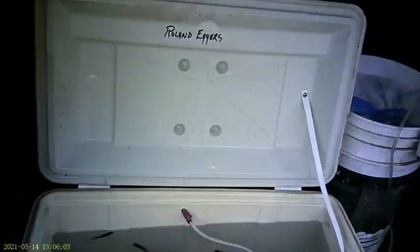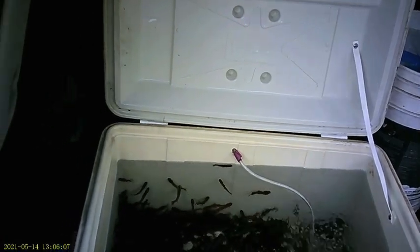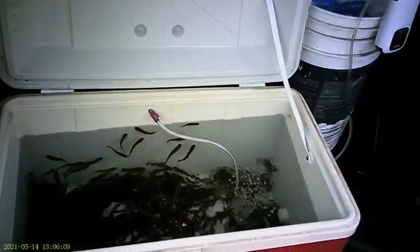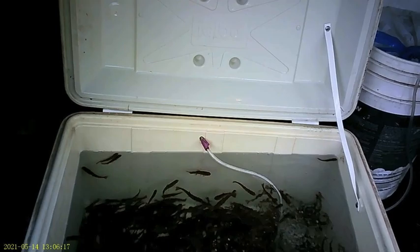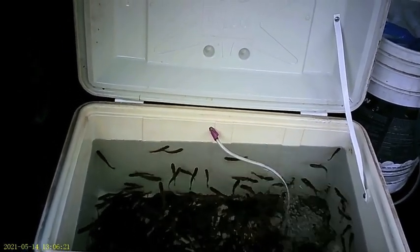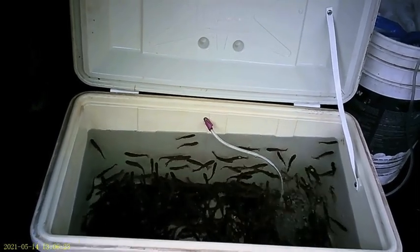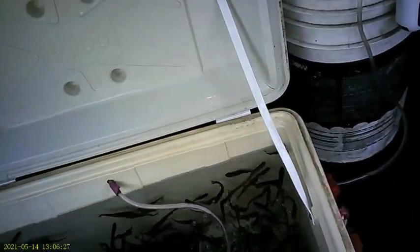Okay, we have arrived at Secret Creek with our bucket of scud, which we'll cover more in the other video, but here we have our 200 brook trout, and they are looking very nice. I'm going to get a little underwater video of these little boys.